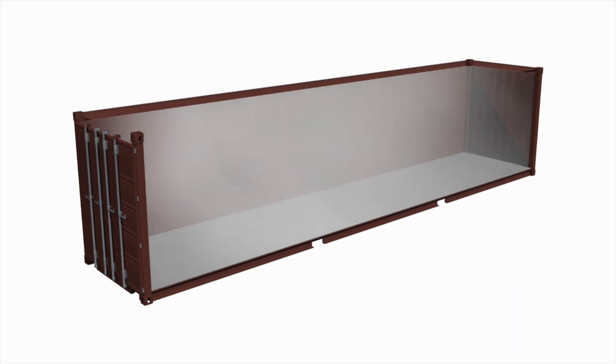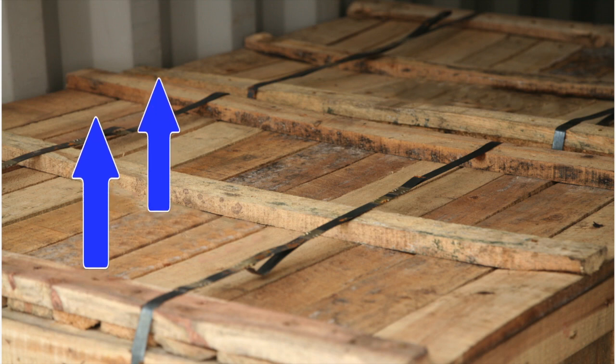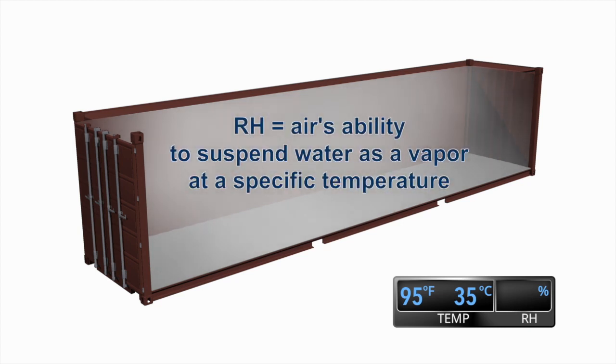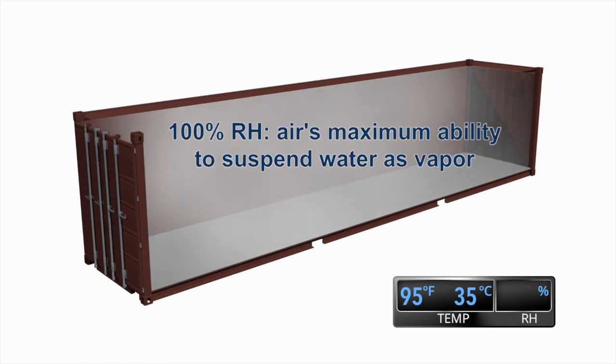Let's use the following example. We will assume that the volume of water vapor in the air in the container is 30 grams per cubic meter, a result of the hot and humid air being trapped inside when the container was loaded, and some additional moisture released into the air through evaporation from cargo or packaging material. We will assume that at the start of the voyage, the temperature is 95 degrees Fahrenheit or 35 degrees Celsius. Air's ability to suspend water as a vapor at a certain temperature is expressed as a percentage of relative humidity, or RH, with 100% RH indicating the air's maximum ability to suspend water as a vapor.